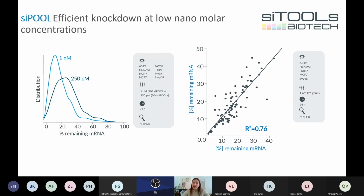So let's first focus on the left-hand side. Here we tested 708 siTOOLs at 1 nanomolar and 204 siTOOLs at 250 picomolar, so 0.25 nanomolar. On the axis, you can see the percent remaining mRNA, and we used qPCR to measure the remaining mRNA levels. As you can see, at 1 nanomolar, from 708 siTOOLs, more than 90% of the siTOOLs resulted in a knockdown below 20%.